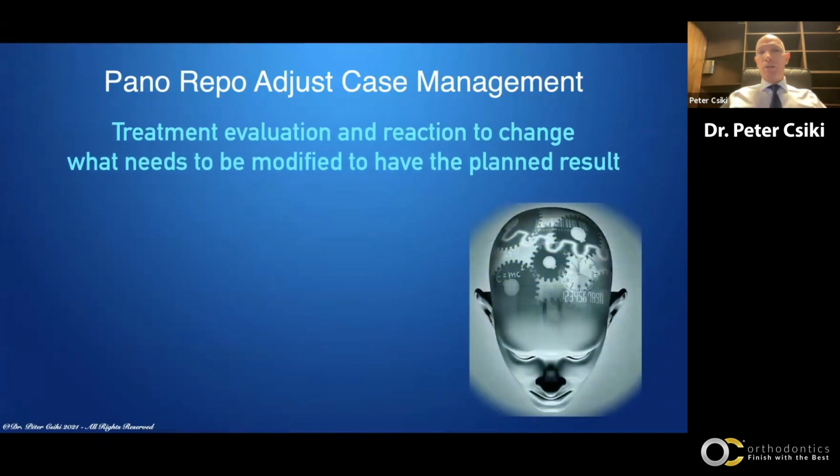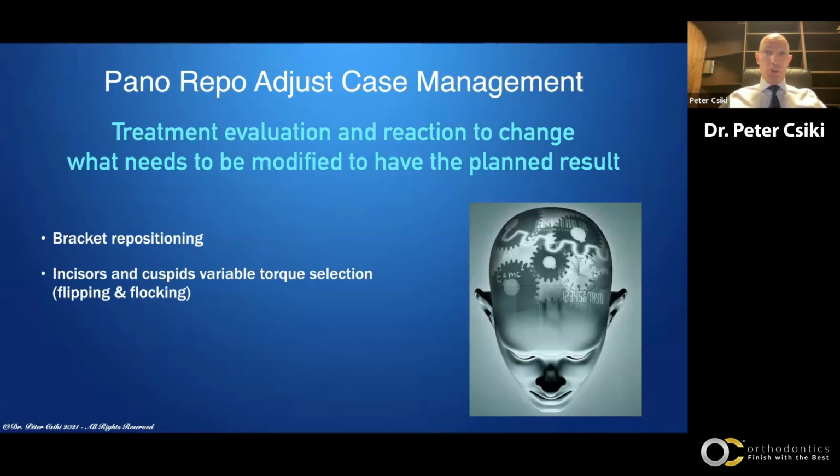So with this treatment evaluation and reaction, we change what needs to be modified to have the planned result, both from the aesthetics point of view and from the functions point of view. So we do bracket repositioning when it's necessary.